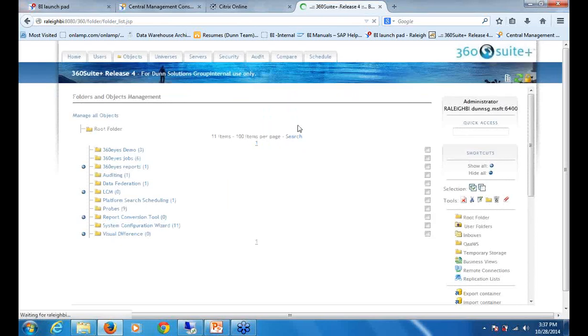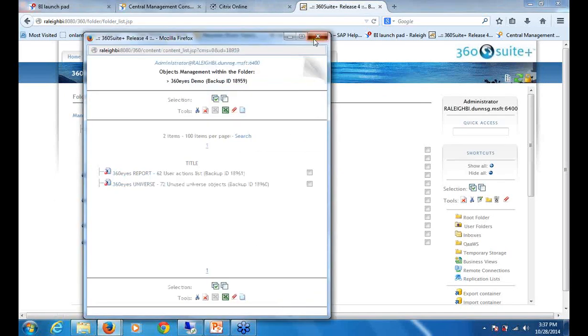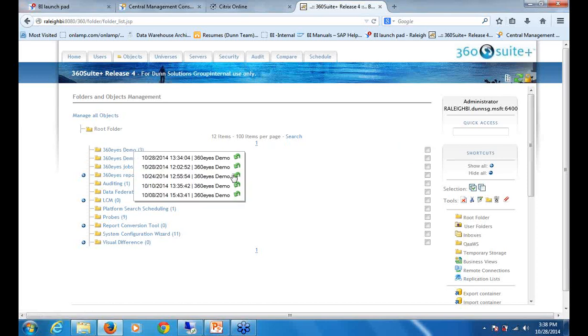It's been restored. So I go back, and there you see. That is the folder that just got created. And if I right click, it says non-version. That means that particular folder was never backed up. And that's how we do a selective restore. It's as simple as that. Just do a right click and then restore to the point in time that we want.